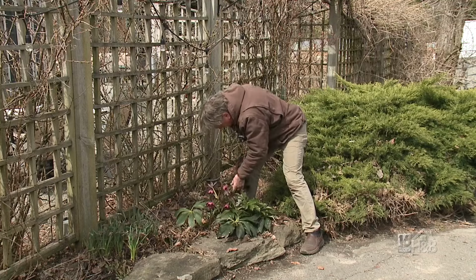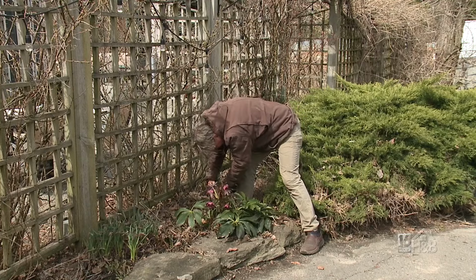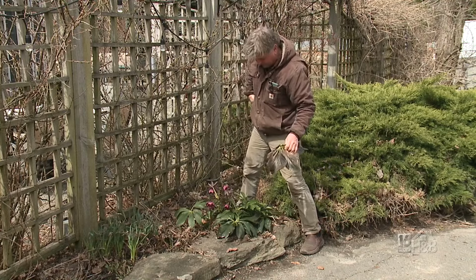Oh, there's one there that looks a bit miserable. So this is typically how they look. I'm just going to snip it off and show you. But all through the summer and for most of the winter, the leaves can actually look quite attractive.